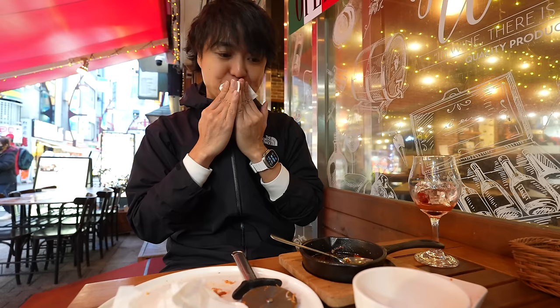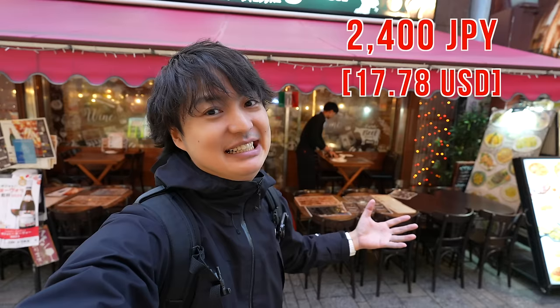Now I got charged with energy, so let's go to the next spot. That was pretty good. The price is 2,400 Japanese yen. Thinking about the price, I think it's a good price.